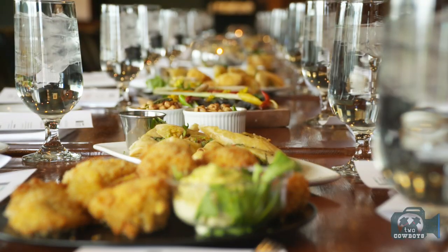Wait, look at the view. That's it. Even if the food was crap, at least people are leaving with a good view, right? Oh man. That's awesome. That's not gonna happen.